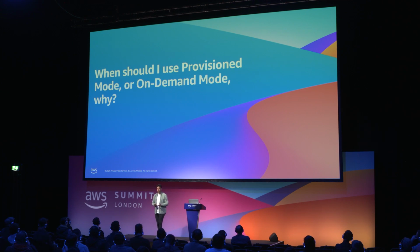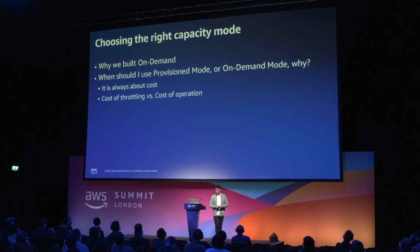So moving on, when should you use on-demand or provision mode, and why? A lot of my time is dedicated to exactly this topic, talking with customers like Flo, trying to understand, should they use on-demand, should they use provision mode, when and why? But we first should probably start with where on-demand mode came from.